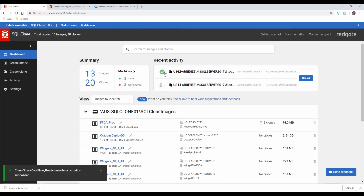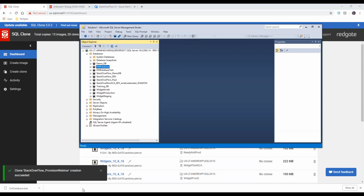All right, as you can see, my clone is being created, and it only took a couple of seconds to create a copy of a 100 gig database on my laptop here. So let's go ahead and take a look at that database real quick.